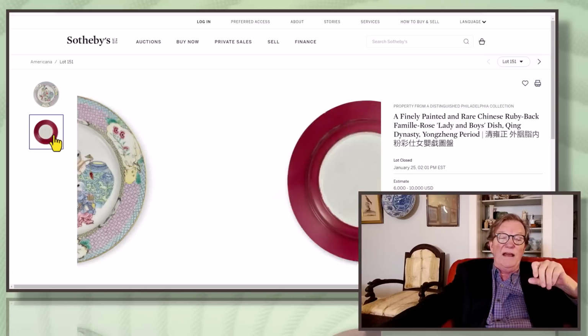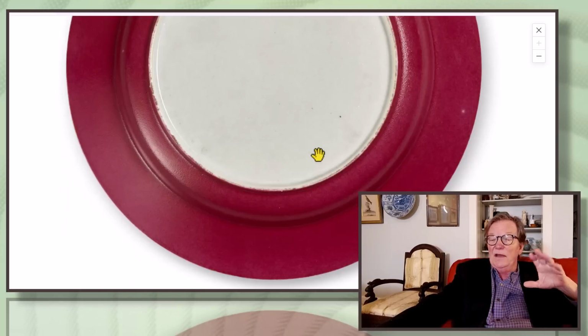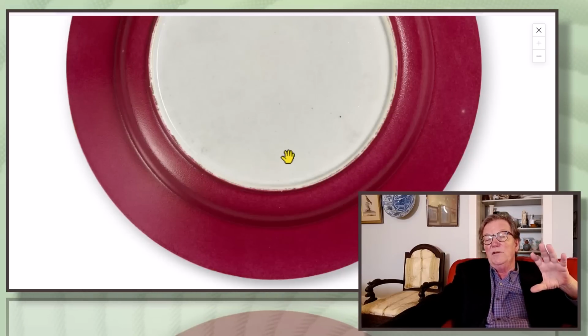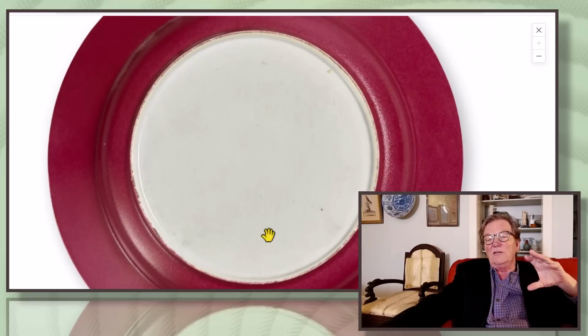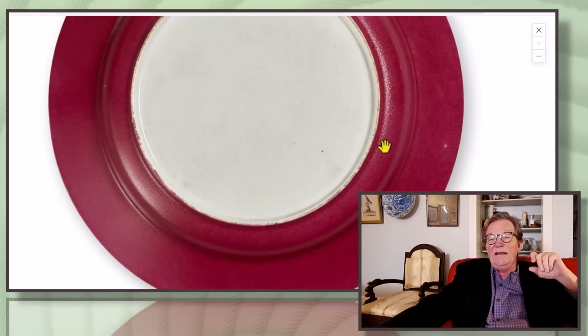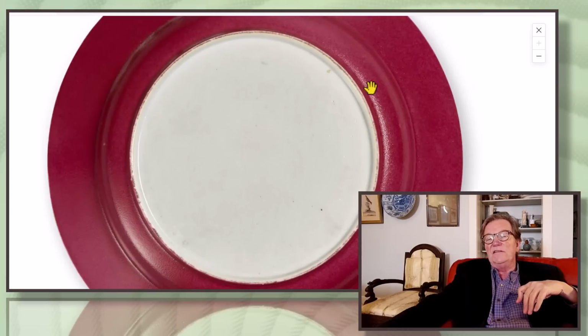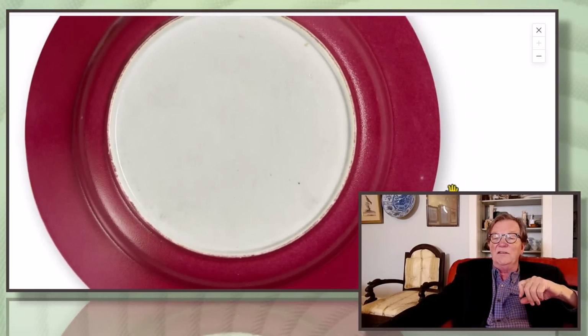They have these wonderful red backs on them, hence the name ruby back. And the photographs that they have here are excellent. By the way, if you're not that familiar with ruby back plates and you want to know what they look like, you can see them here, and you really get a look at the way the glaze is done on the backs of these. There's a slight alligator pattern to it. It's not glass smooth. You have these little ripples in it, and in their photograph, with the way the light reflects it, they're very evident.